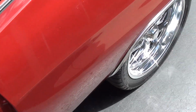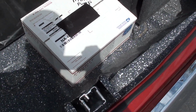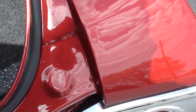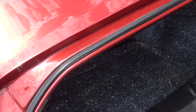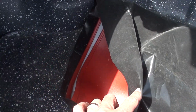3-inch Flowmaster dual exhaust. It's a 12-bolt 355 limited slip rear end with CPP tubular control arms. You can see it's got a speaker here in the trunk. This is the boot for the top. Here's the new power top motor he got us. Yeah, that's the boot that goes over the top. Yep, new red boot. That's brand new, still in the bag.